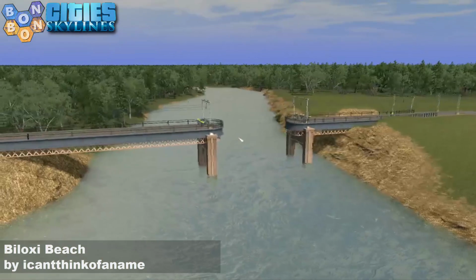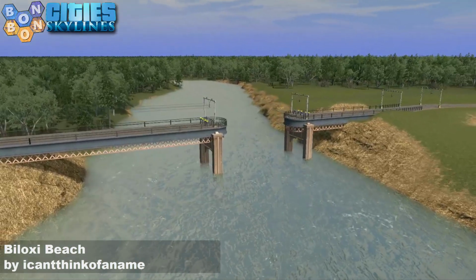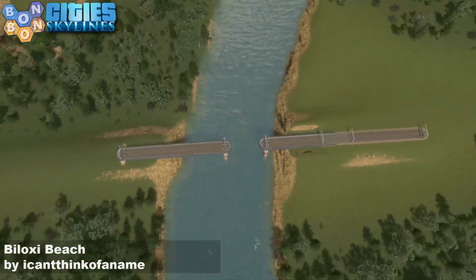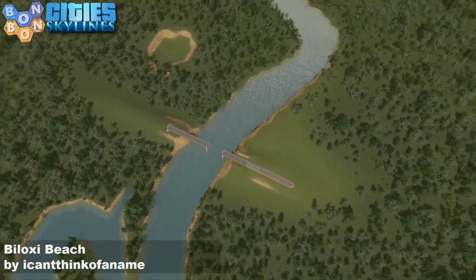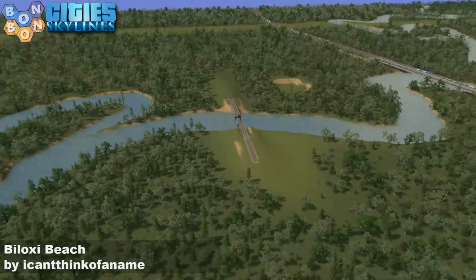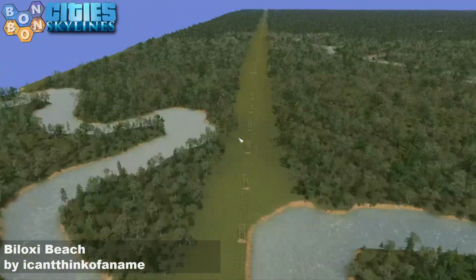But yeah, we've got the wind farm down there. Here's that other stretch of rail I was talking about. Broken bridge and, well, broken rail line. I don't know if that's there in real life. I couldn't find it, but I imagine it has to be there.